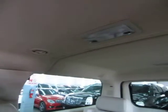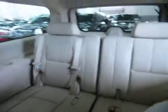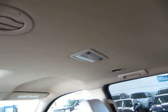And another set of AC vents back here and map lights for the rear row passengers, and a full bench in the rear. If you have kids and you wanted to put a DVD player in this vehicle, not very expensive.